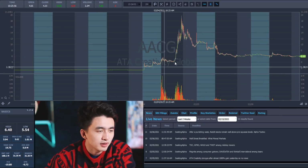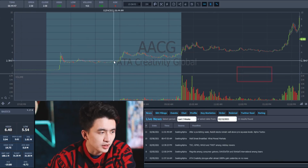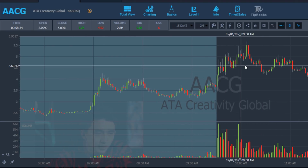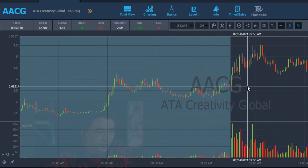So let's start with this ticker. I think I lost about 50,000, and let's start from the beginning. So this ticker went from 1 to 5. I think without any news it was pumping the ticker. It was just pure volume and hype driving the stock from 3 to 5.